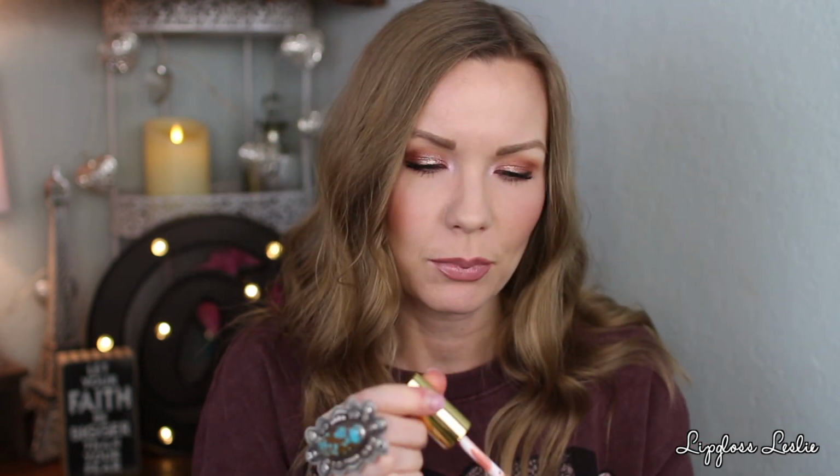Oh my goodness. This is so pretty. I don't know why I'm trying to get the perfect swatch of it. Who knows? Big old doe foot applicator on these, just FYI, but I like it. I think it applies well. You get a good amount of product, but not too much. So I like the big doe foot applicator. So here it is right there. A beautiful nudie sort of color, like a nude rose.